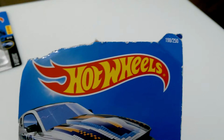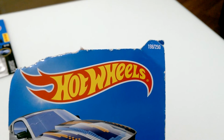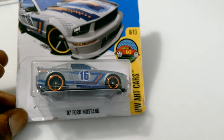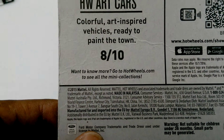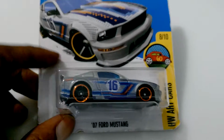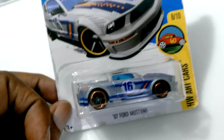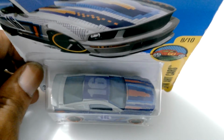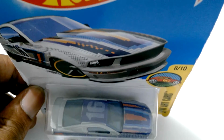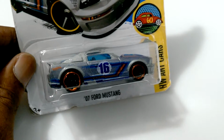Of course, you see the card has been torn up. 198 or 250, so it's probably from 2016. It has a copyright of 2015, so yeah, this one is going to be 2016. Orange chrome rim trim with what look like pixel graphics on the side. It has the same 16 on the top in that little pixel graphics, and the hood has some pixel graphics. It's a nice Ford Mustang. Alrighty, enough of that one.